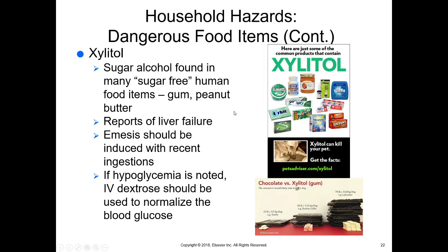If they've recently ingested it, we need to get it out of their system immediately. Need to get it out as quickly as possible, and then make sure that their glucose stays normal. This is the amount of chocolate that will kill a Labrador versus the amount of gum that will kill a Labrador. So you can see it takes a lot more chocolate, and this is dark chocolate, not milk chocolate. It takes a lot more of that than it would for xylitol to kill the animal. So that's three pieces, like little Chiclet pieces of gum, to kill a Yorkie.